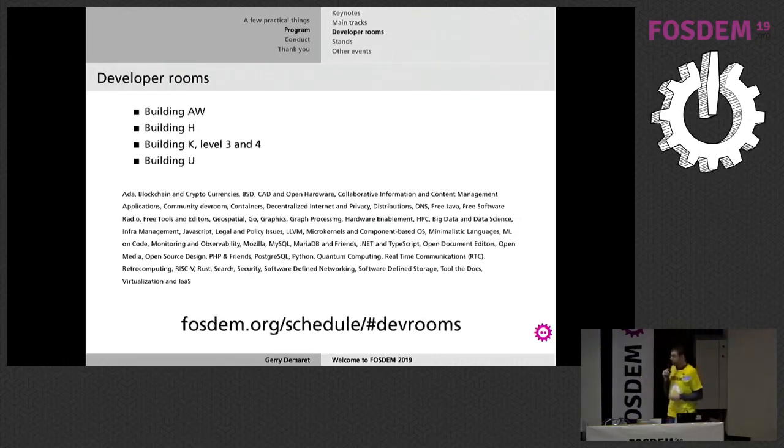We have plenty of developer rooms. I wanted to fit them all on a slide, but failed. Well, they're actually all there, but not very readable. Check out our dev rooms page in the schedule to get a full overview of where they are exactly. They are spread all over the campus, so you'll probably find something interesting anywhere you are.